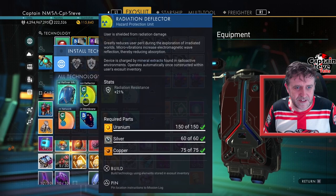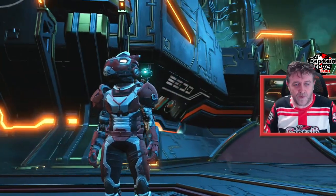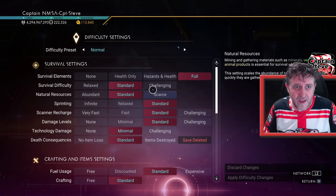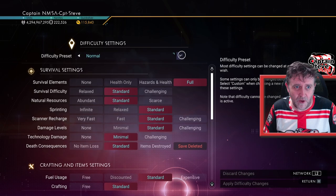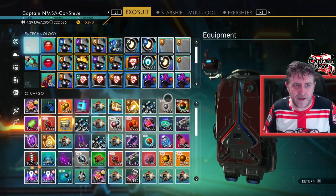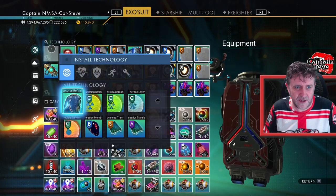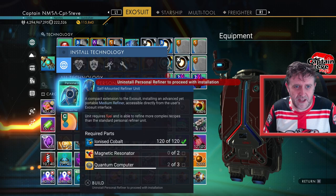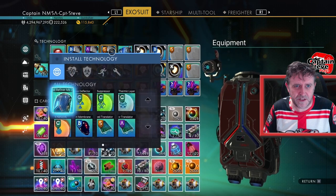Okay, I haven't got all the bits I need. Of course I don't. Righto. Well, what you can do if you haven't got all the bits is go into difficulty and toggle it, if you haven't locked it, that is, to creative mode, and say yes. And then you can go back in and install that right away. Boom. Hold on. You need to uninstall the personal refiner first.